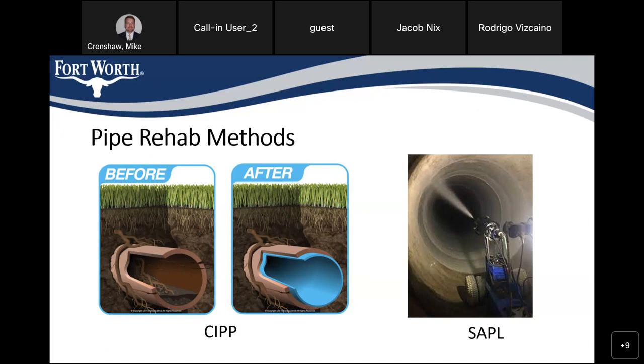And it creates an entire new surface inside of an existing pipe, essentially. And that's going down Merrimac and Carroll. And we'll look at that in a minute on a map.